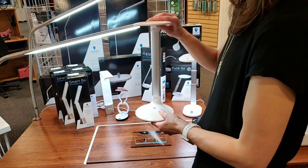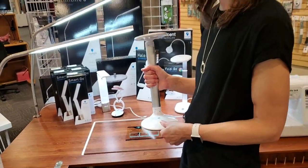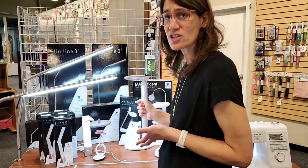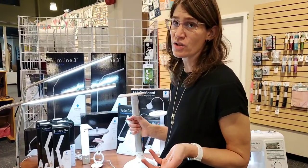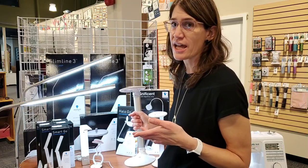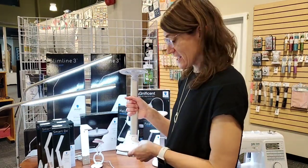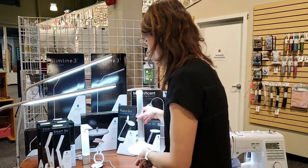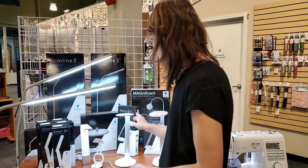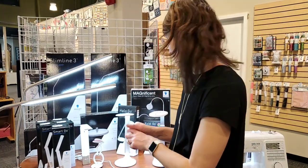But pretty handy. I do love the cordless lights. They're great to take to classes. They're also just handy to take around your house, right? Leave it charging, and then maybe you want to go sit on your sofa. You want to go somewhere that's not your sewing room to work on a hand sewing project, or work on a crafting project, or read or something, and they're very easy to take with you. So there is that guy. The other, I have two more cordless lights that I'm excited about to tell you about.